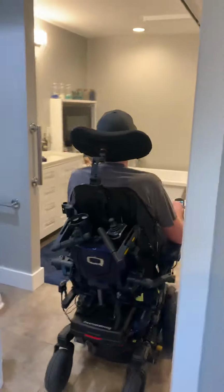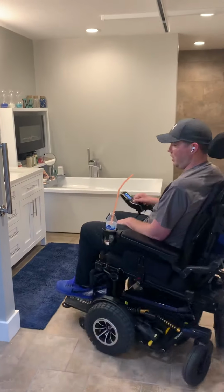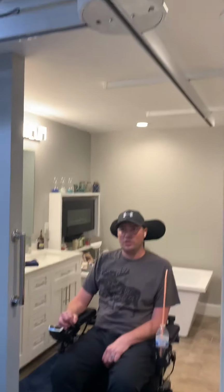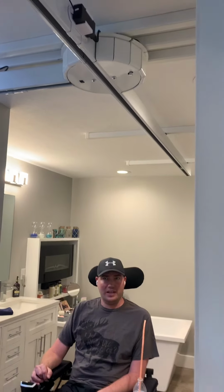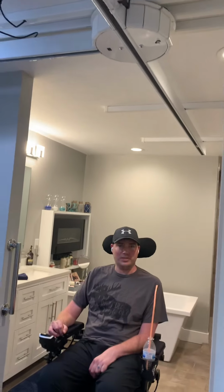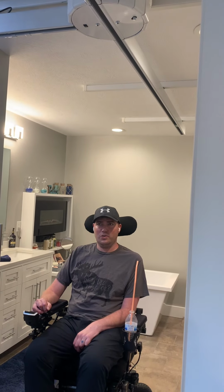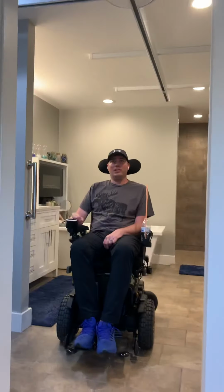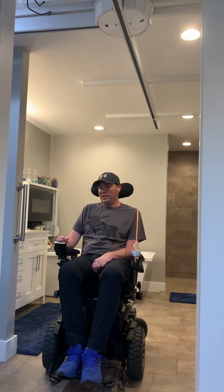you can tell the track system comes into here, and it has this little turntable, so that when I am to the point that I'm not able to stand or use a walker, we'll be able to use that to be able to use the restroom.